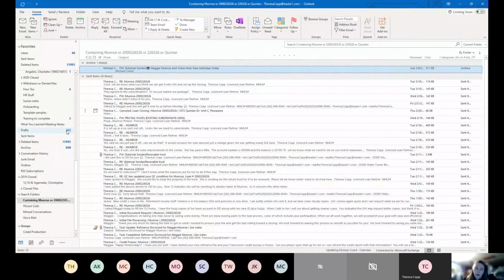So yeah, this one right now has pulled up 25 messages so far, but it's pulling it all into one place. So now can you click on the view tab for a second?